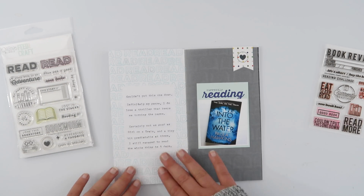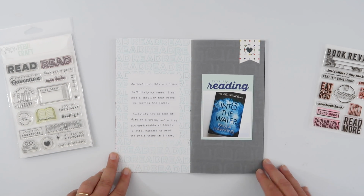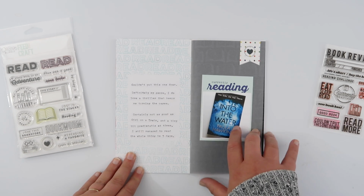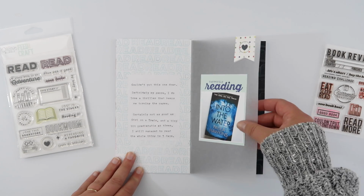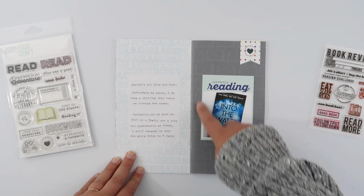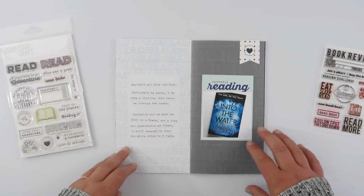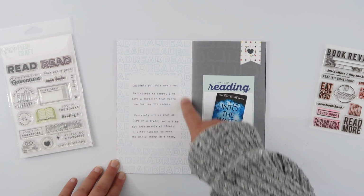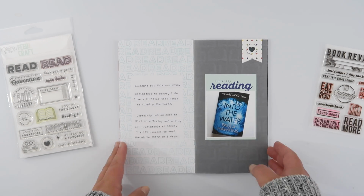So I worked on both of these pages at the same time because I basically read one book after the other. So I had the 2 photos, and because I had this vellum page in here, I decided to add my photo onto a journaling card and my journaling on this side, and I used a 3x4 card to create a mask for my stamping here.